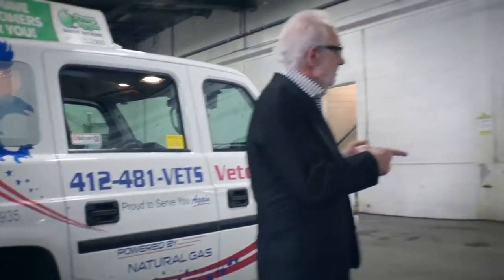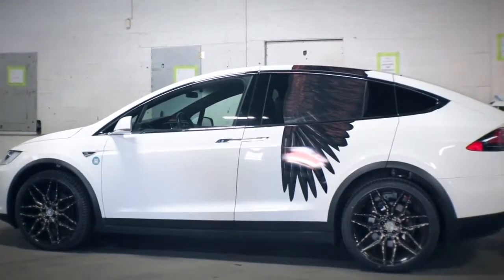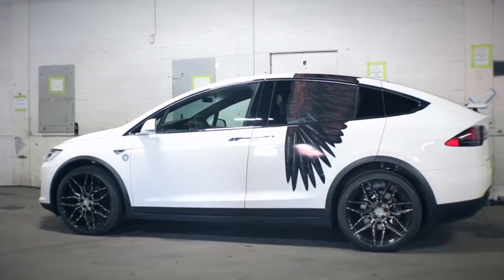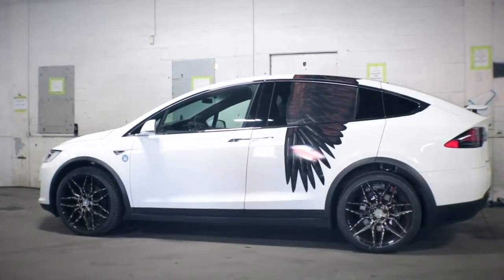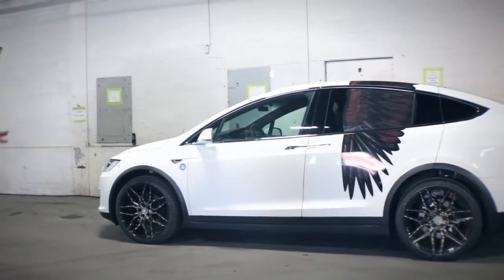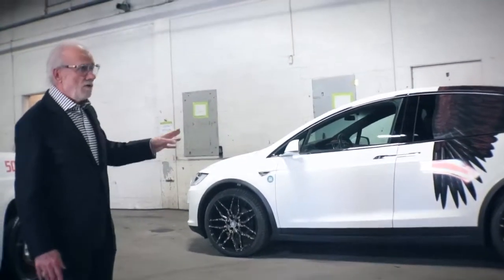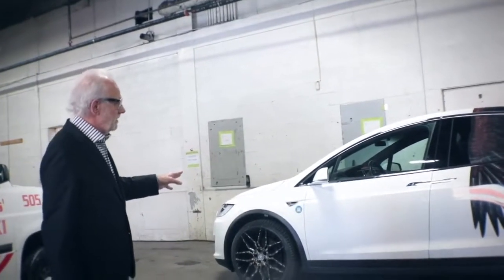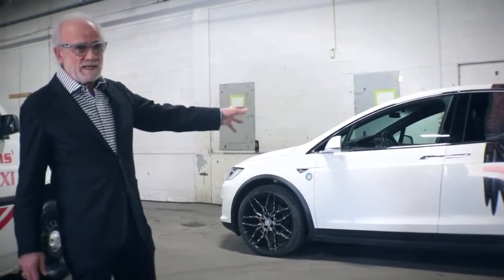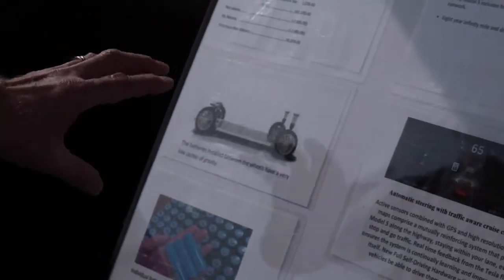So over here, we have the Tesla Model X. Conceptually, it looks a lot like this. However, there's a lot of design that needs to be done on this vehicle in order to make it a universal vehicle. Let's start from the very beginning. This is powered by batteries. So there's no gasoline, there's no fuel at all in this vehicle. And the only difference between this and this is a few modifications that would need to be done on this vehicle.